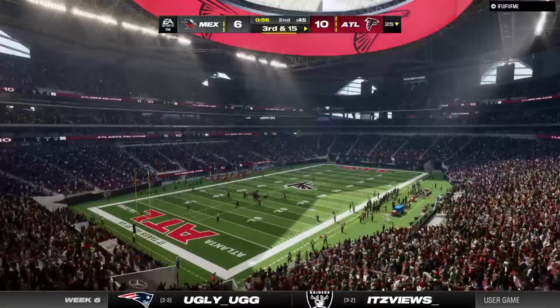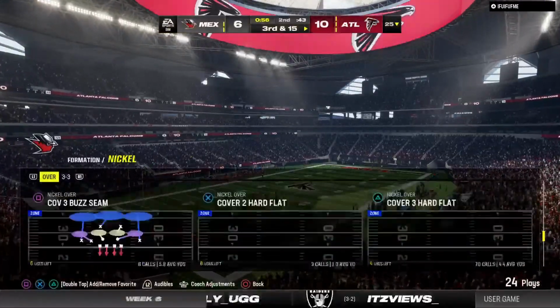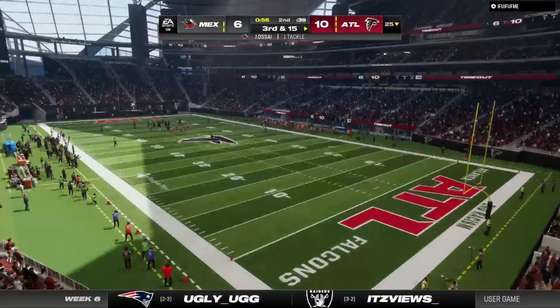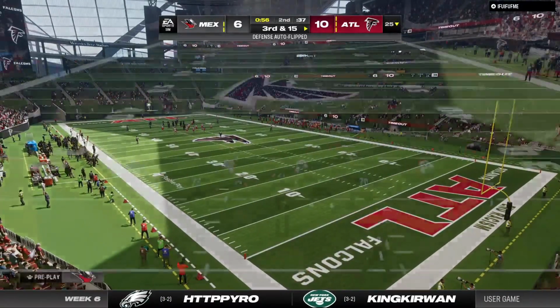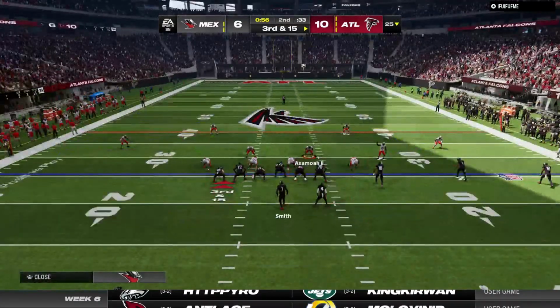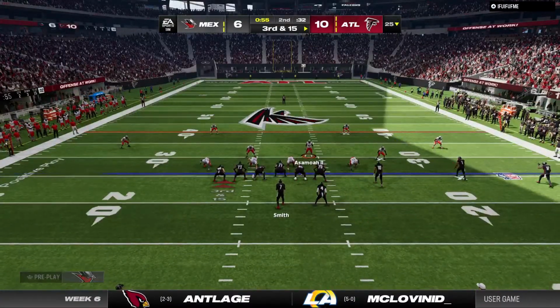And he stopped right at the 25 after a gain of 5. Now the defense going to use the first of their timeouts, as the stoppage will come with a little under a minute to go in this first half. A tough spot here, 3rd and 15.